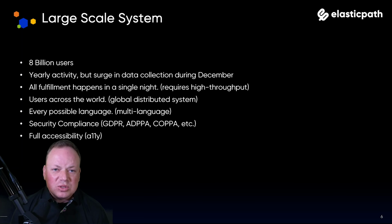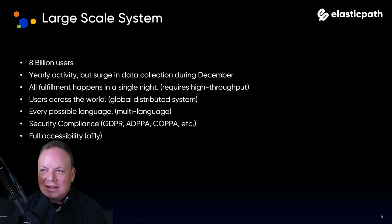We have users across the world. It's a global distributed system. Every possible language, every possible locale is coming into play, which means we also have to deal with security compliance across the world, GDPR, ADPPA, etc. And of course, it's not going to be truly magical unless it's fully accessible. So accessibility requirements are really important. And these tie nicely to other large-scale systems that I've dealt with.